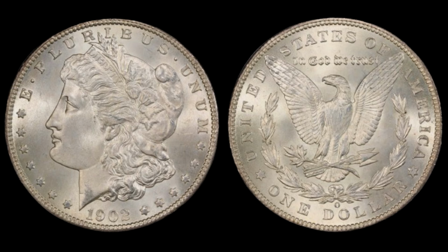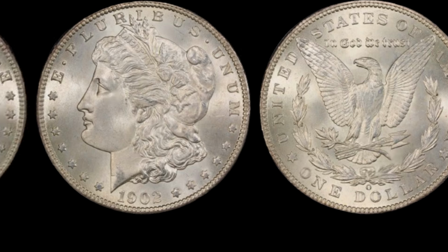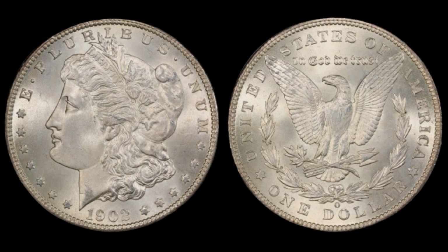Condition is key. A well-preserved coin with minimal wear and a sharp strike will be more desirable to collectors. Look for any scratches, dents, or discoloration that might affect its overall condition. $12,000. Minting errors can also increase a coin's value. Keep an eye out for double strikes, off-center strikes, or any other anomalies that occurred during the minting process.